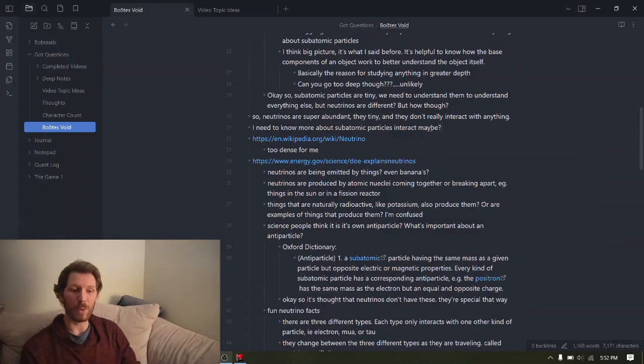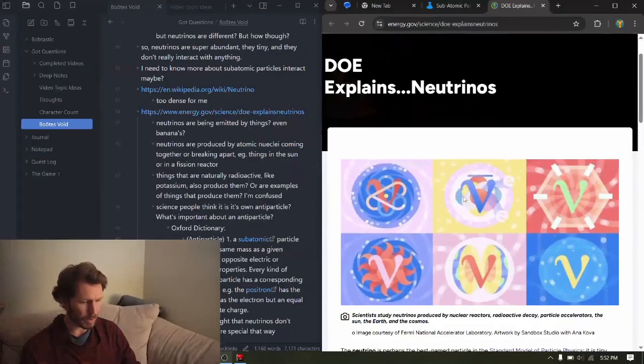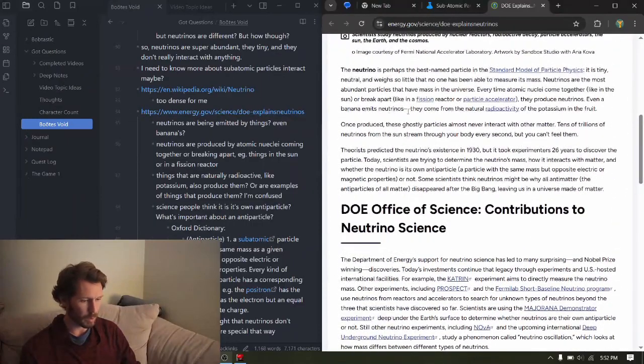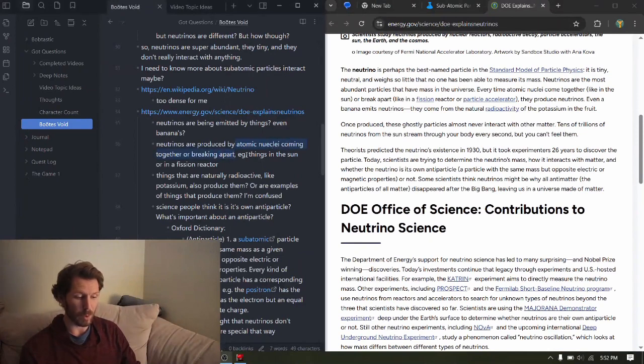But we need to know how neutrinos are different from other subatomic particles, because they're both part of the same category, but for some reason neutrinos are different. But why though? I found out that neutrinos are super abundant. They're super tiny, about the same size as a proton and neutron. And they don't really interact with much other than some things we'll talk about in a little bit.